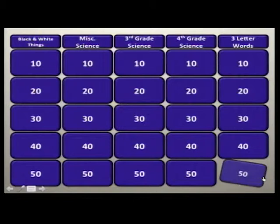Do we know who won the coin toss? Okay, Northside, looks like you won the coin toss. So Nate, you get to go ahead and choose the first question from the board. 3-letter words for 50, please. All right, 3-letter words for 50.